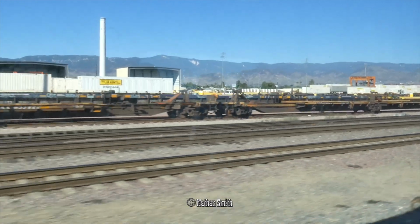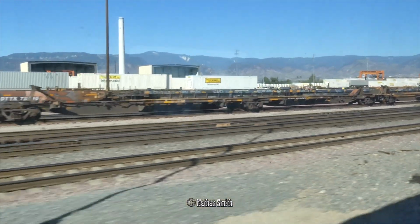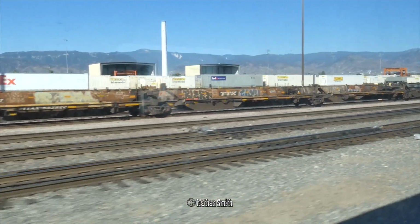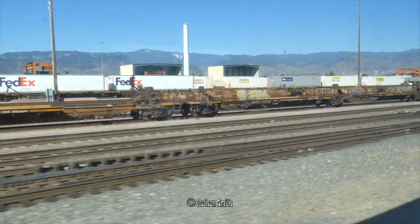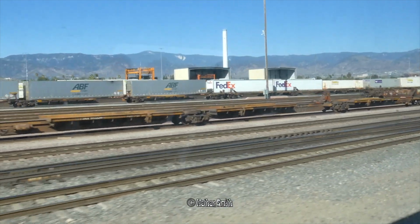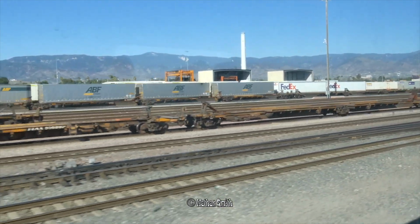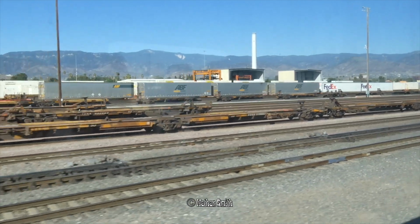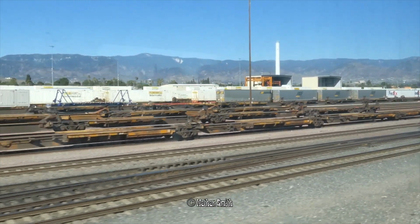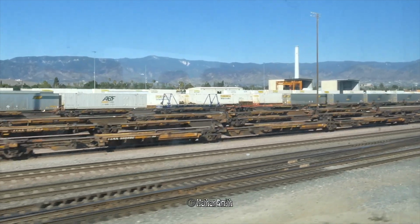Well, that's all the time we have for this episode. I hope you enjoyed this look at California's newest commuter train. Definitely a fine service if you ask me. Now, I am back on a normal Metrolink train headed from San Bernardino to Los Angeles. As this video ends, watch and enjoy this scene of the freight yard as I pull out of San Bernardino.